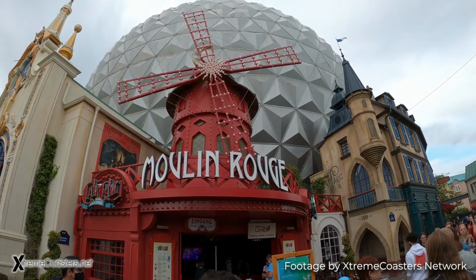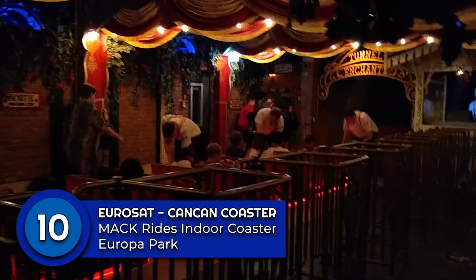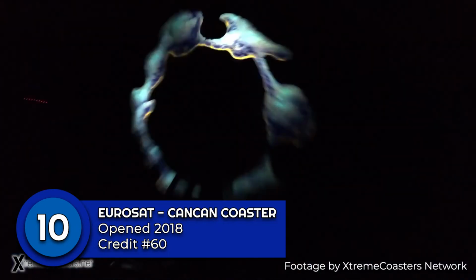We're gonna kick off the top 10 with something you might not expect. This is Eurosat Can coaster, which is a custom Mack Rides indoor roller coaster at Europa Park in Germany. This is definitely a family coaster. It's of course the successor to Eurosat, and it has updated track as well as a little bit of element changes, and of course a completely new theme.